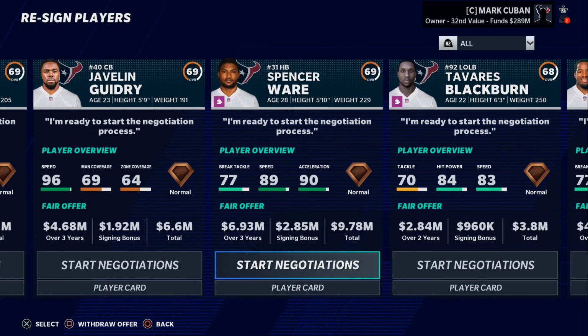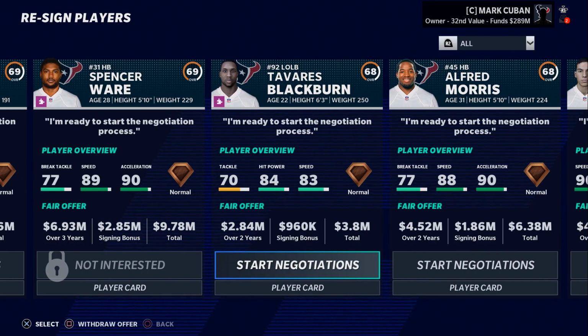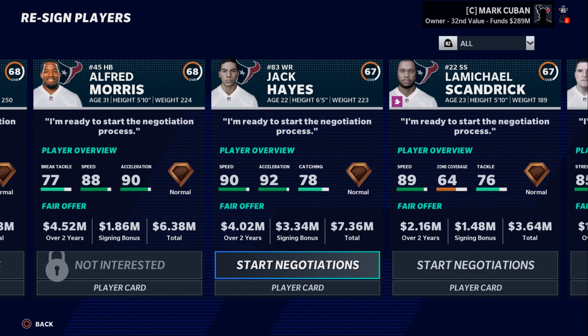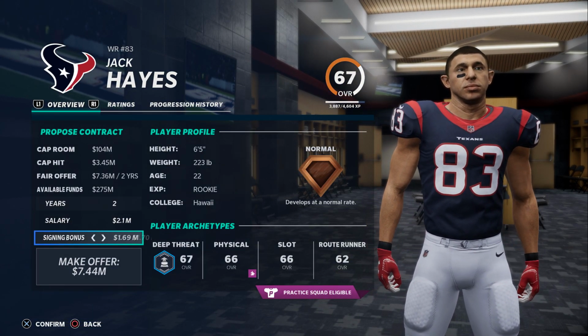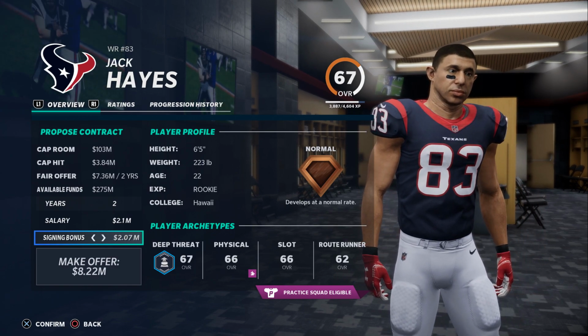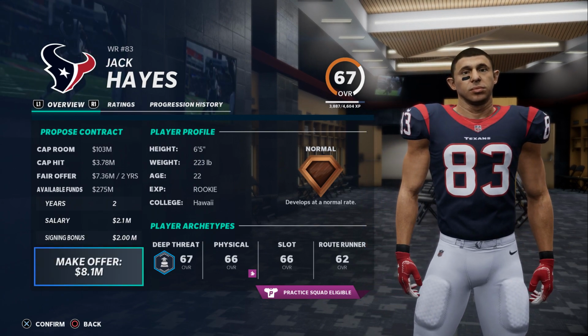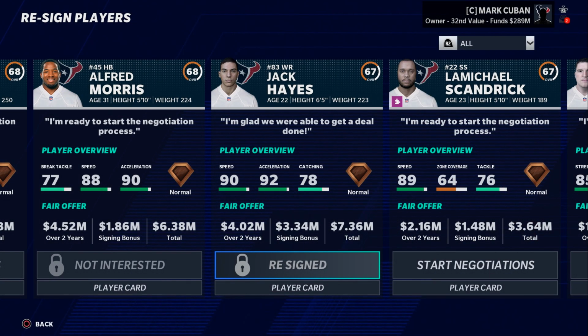We will not be bringing back Spencer Ware, so we're going to go ahead and withdraw our offer on him. We're going to wait and see on guys like Javelin Guidry, Tavares Blackburn. We will be parting ways with Alfred Morris. We absolutely are going to re-sign Jack Hayes to a contract, and so we'll go ahead and try to offer him something. I think that a 2-year deal as well is pretty fair for him, and we're going to give him a little bit more money because he has played really well for us, and I think we're going to give him the opportunity to really earn his keep as a long-term solution for us at wide receiver, and I think he'll accept that, and he does.